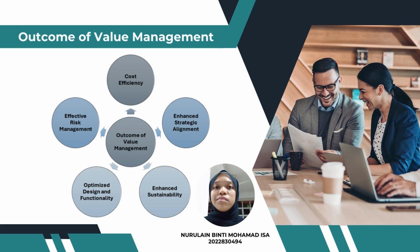Next, the value management workshop can also enhance sustainability because it guarantees environmental responsibility and long-term organizational viability. Organizations may identify and evaluate projects that achieve a balance between social, environmental, and economic objectives by incorporating sustainability principles into their value management process.